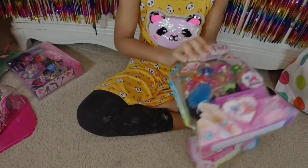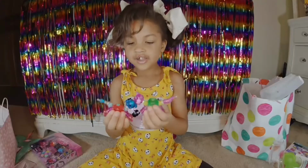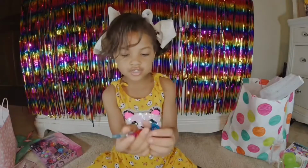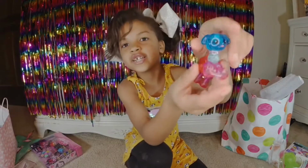They're still in the plastic. Guys, look, they're so cute. And look, they're like so cute, they're like bling bling. This is the dog. You can untwist it and look at his face, so cute. It's like he's looking like.